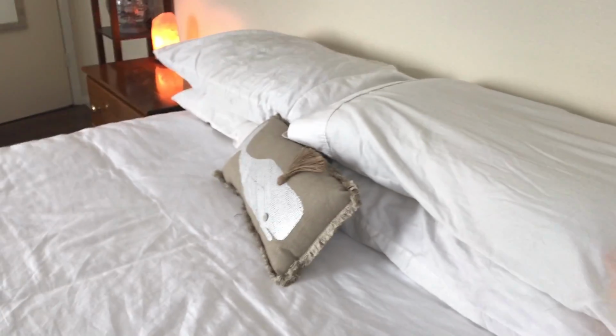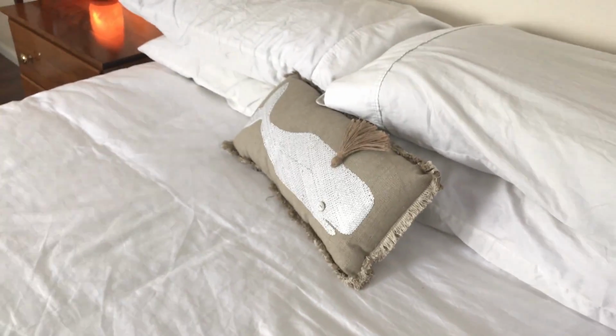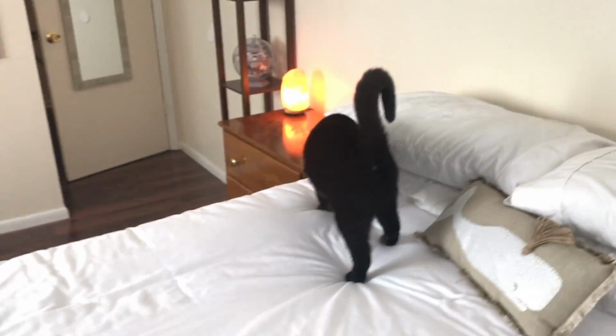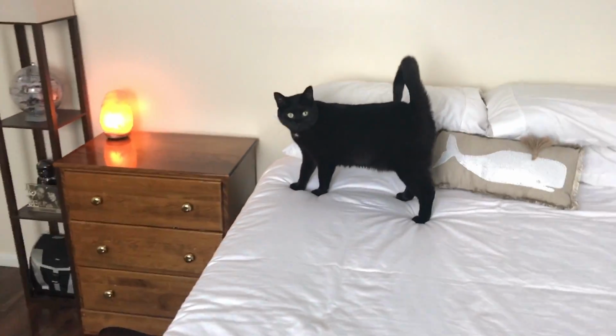On the bed, we just kept things simple with white pillowcases and a white duvet. That pillow is another gift from my mother over the Christmas season. And BMO really loves our bed. Black cat with a white bed doesn't necessarily mix well, but you know, she's more important than the bed.